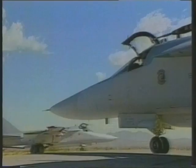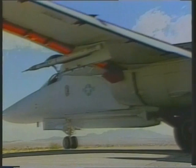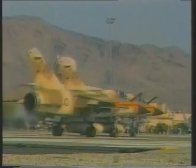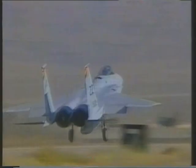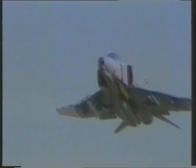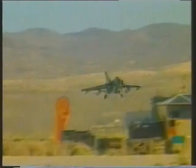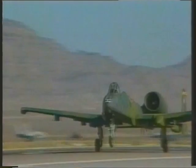F-16s from Hill Air Force Base don't have far to come. F-15s get airborne. An essential part is played by the EF-111A Raven electronic warfare platforms. Visitors can include Mirage F-1s and Jaguars from friendly nations, as well as F-15s, F-4Es, EF-111As, Tornadoes, and A-10s. Computerized instrumentation keeps track of the whole airspace.